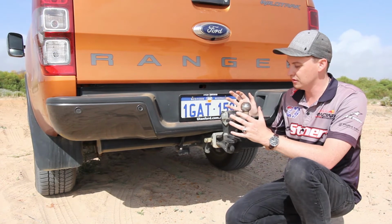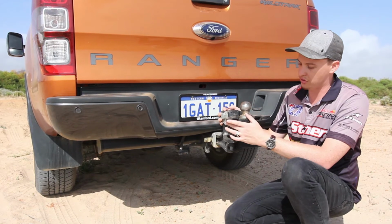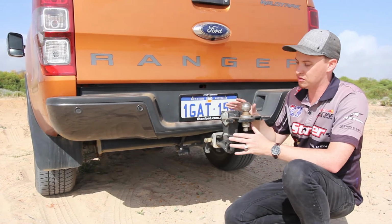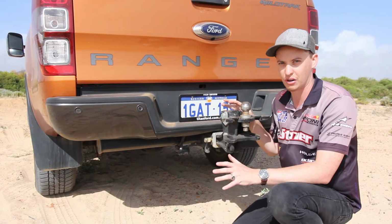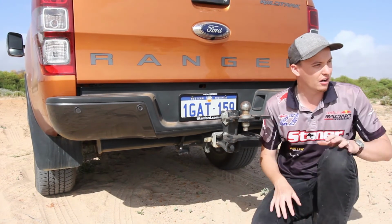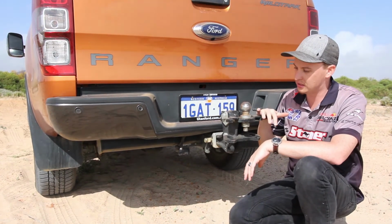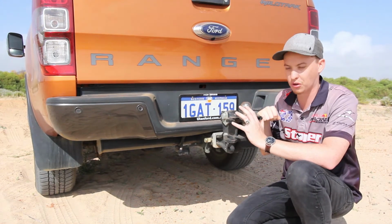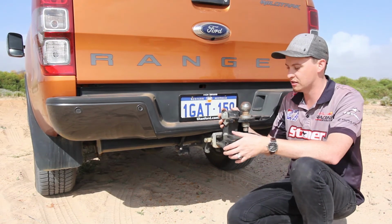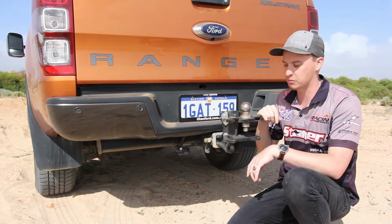So if you can, get them to put this on at the factory, if they can get it from the supplier. Or go buy one yourself, but the factory tow ball that comes with the unit isn't suitable for towing a 2.5 to 3 ton caravan, because the problem is it doesn't go in far enough. It only goes in 90 mil. Yeah, 90 mil. So this goes in further, and it's more of a heavy duty unit. That was just one of the things the owner wanted to talk about in the video, because this is something he had to put on extra after he bought the car. The dealer didn't tell him, but he had to do this to make sure his van was towed comfortably behind the vehicle.